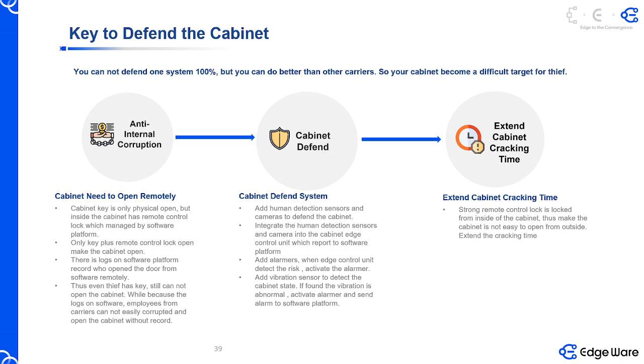Then you should not be targeting 100% defense of the cabinet. What you should do is just be a little better than other carriers. We always have a joke: several carriers are running and there's a tiger chasing you. You should not kill the tiger. What you should do is just run a little bit faster than other people. So that's the philosophy we are thinking of when designing the system.